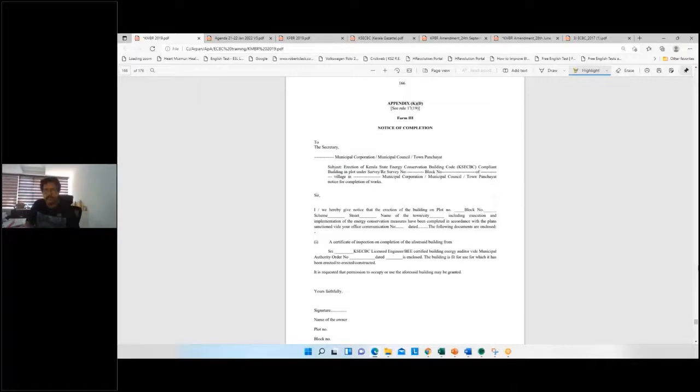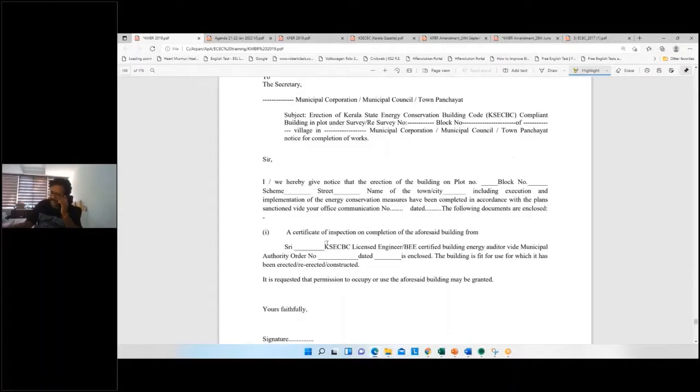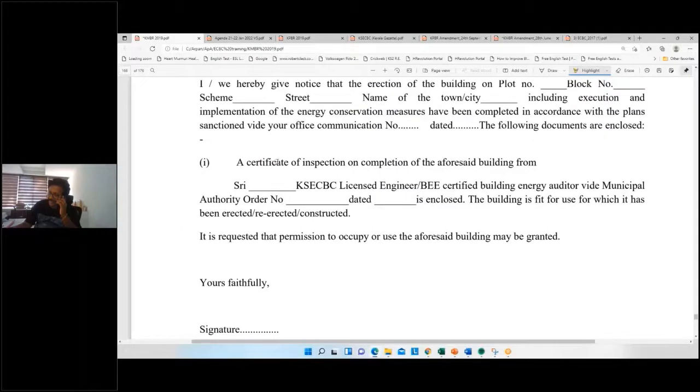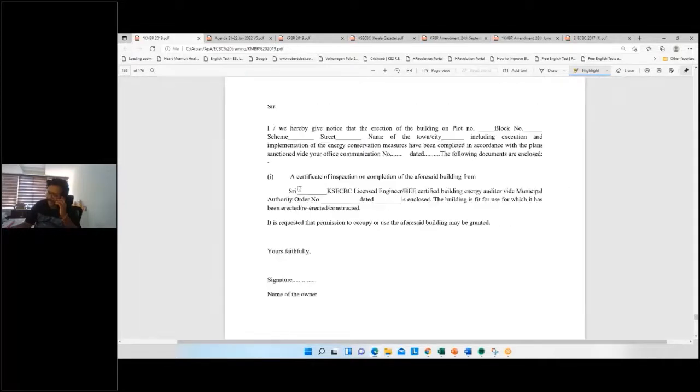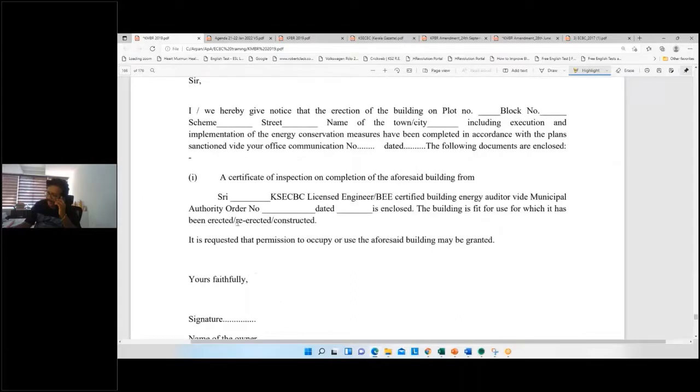Appendix C, yes, but appendix KC is given prior to the construction. KD is after the construction, which notifies the local body that the building is complete. But here, if you can see, there is a point that says a certificate of inspection on completion on the aforesaid building, so you provide these details. So yeah, this you have to enclose. As part of the notice of completion, you have to give the details. So that check that you are saying has to be attached along with this appendix KD.